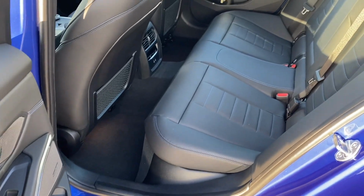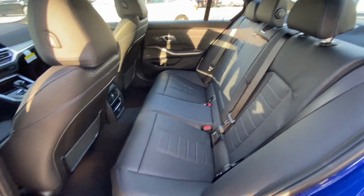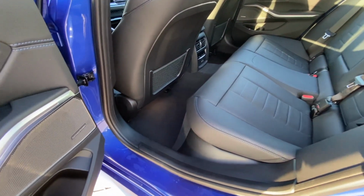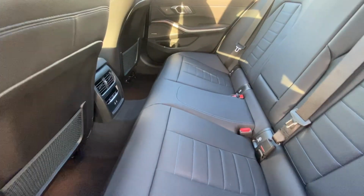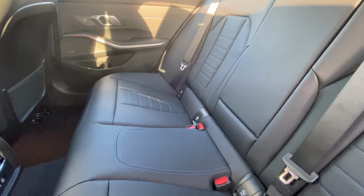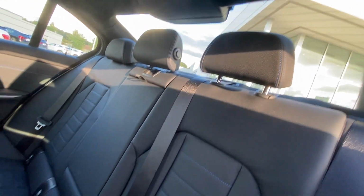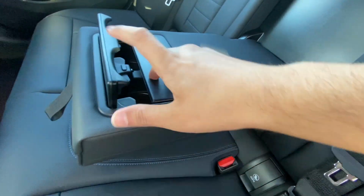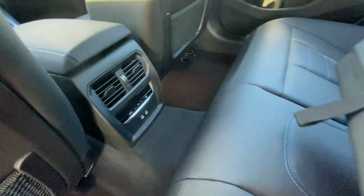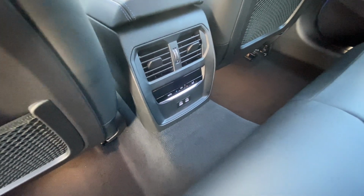And actually in the back there is a good amount of space. I did review the G70 a few days ago, and the legroom space in the G70, it kind of does not exist, but here in this 3 Series there's a good amount, and the headroom is a little bit on the tighter side, but it's not that bad. Armrest right here with 2 cup holders, and it's nice and soft. And then you will have some vents in the back, and the climate controls with 2 USB-Cs in the bottom.